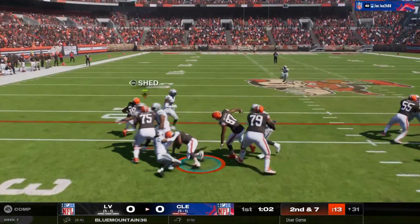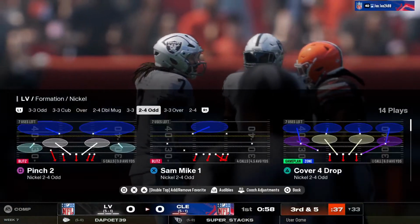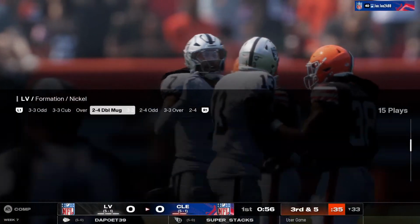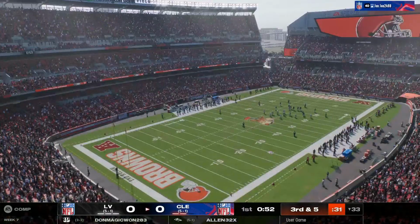Here's Jerome Ford for the first time this game. And once again, he doesn't manage much before getting brought down. They got 2 yards there. That leaves them with third down and 5.